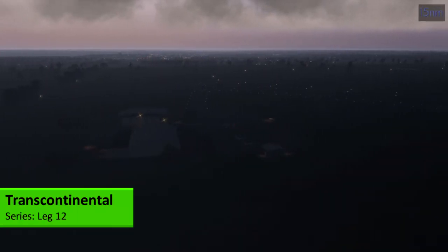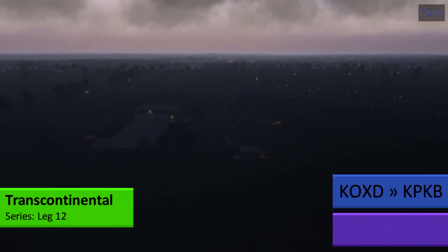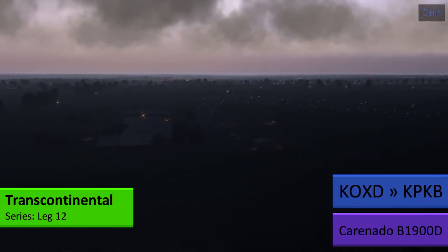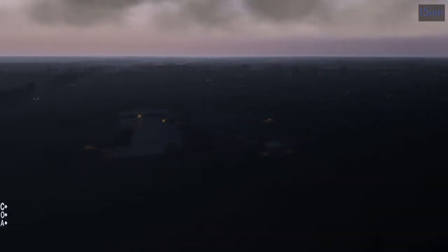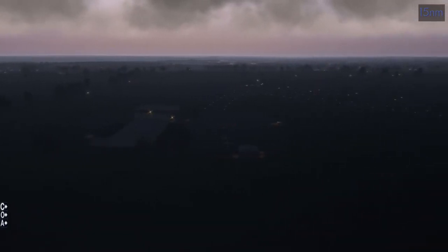It is a foggy, overcast morning in Oxford, Ohio. This is leg 12 of our Transcontinental series. Since the previous video was leg 11, I'm not going to go into detail of what the series is. We're just going to get started right away.